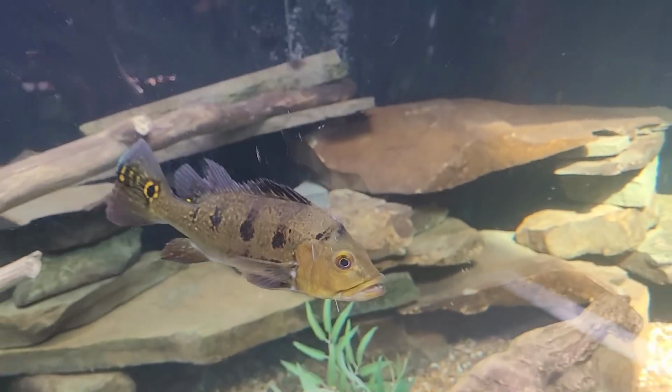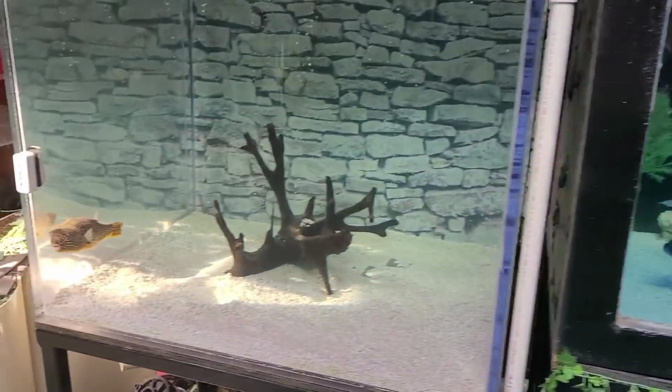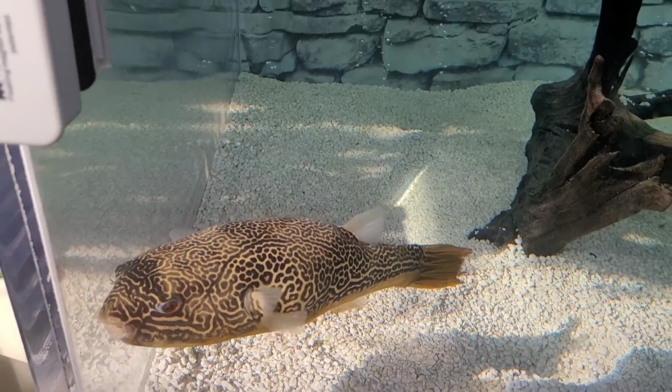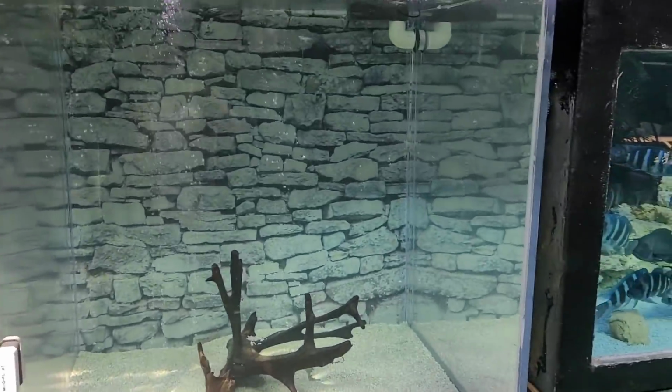Oh my God, I absolutely love him. I talked about him in a previous video. But what you guys have all been waiting for, let's get a little close-up of Vaca here. You guys love seeing her swim. She's a beautiful little puffer. Now she's got 500 gallons to swim in.